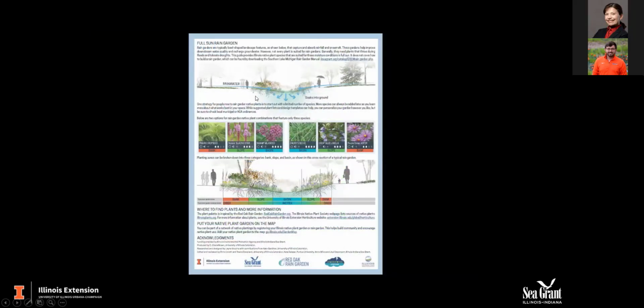And then the back page has some selections for smaller groupings of some of the plants that are included, different combinations that you can use, where they can be found or are best suited for planting within a rain garden, as again, all of these brochures are inspired by the red oak rain garden. And then a lot of people ask for where to find the plants that are included in these brochures. So there's a nice little paragraph that directs people on how to find those as well.